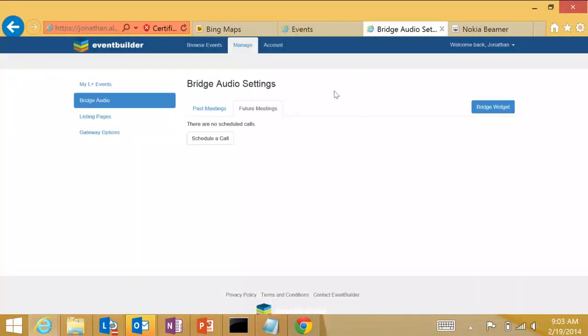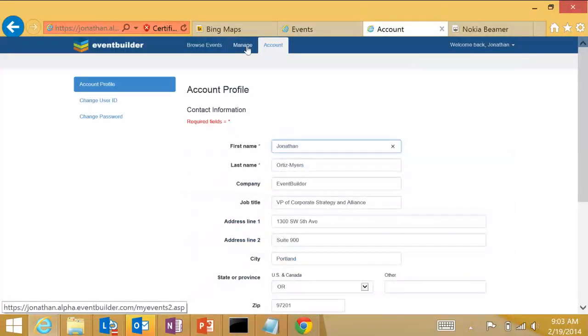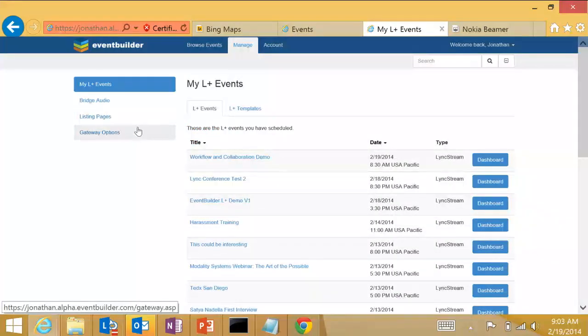So in Bridge Audio, we are focused on getting anyone, anywhere, on any device into Lync-originated voice and audio meetings. So if you've got folks that want to come in over Skype, SIP, VoIP, 1-800 toll-free, local toll numbers, it does not matter. We will get anyone, anywhere to come in over any kind of VoIP, SIP, public switch, it does not matter. So we'll get them in.